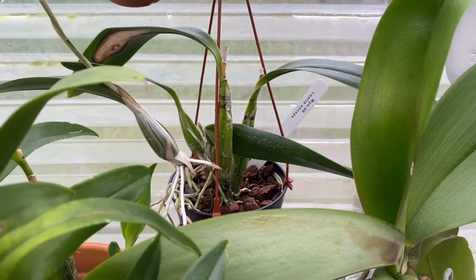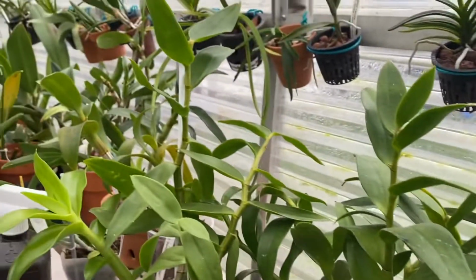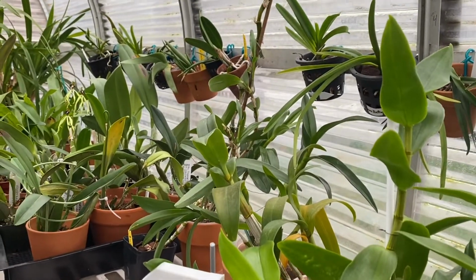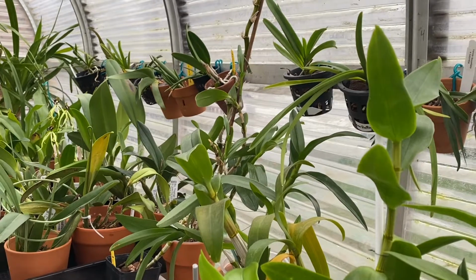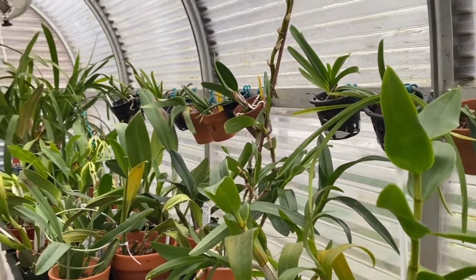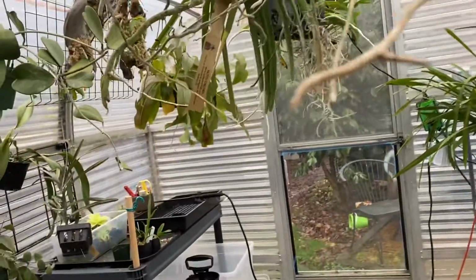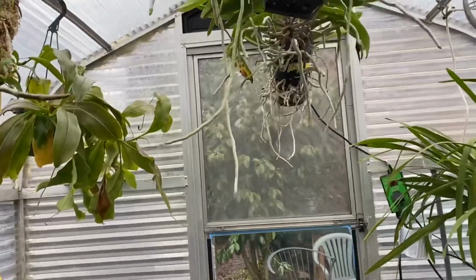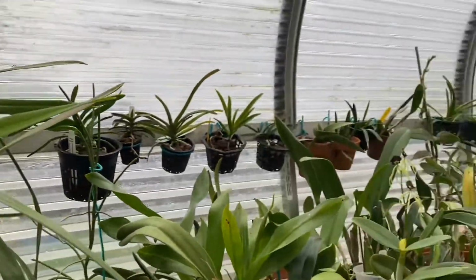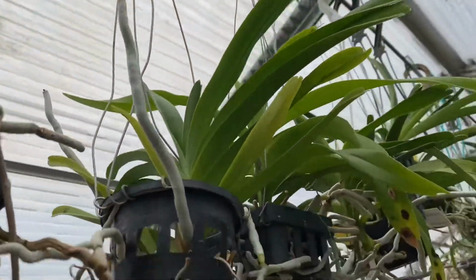Doing really well. I cannot wait for it. But yeah, I learned airflow, lighting, watering, very important. I got a lot of benefit from growing outside, and now, you know, the greenhouse definitely helped me going through this Christmas season.